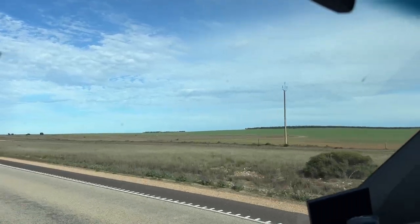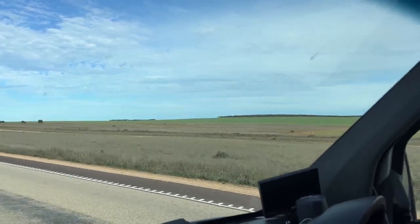Look at these wheat fields, we're back in civilization. Not sure how I feel about that. Yeah, same here. I think I prefer the uncivilization. Let's go back to the Bunda Cliffs.